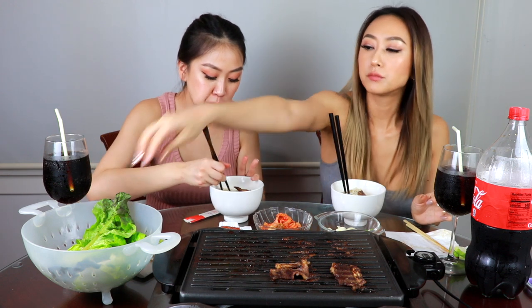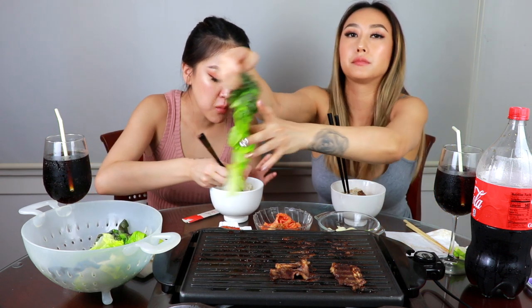Need some rice in there. That's good. That's really good. Dinner is served. This is such an easy dinner meal prep. Look at that bite. Oh my gosh.